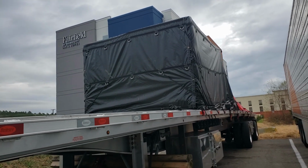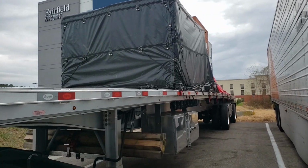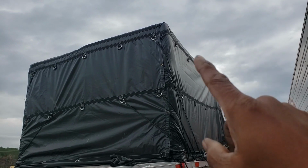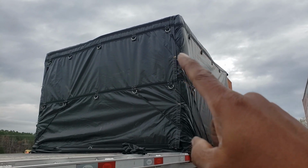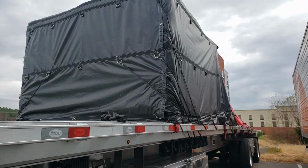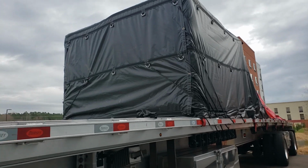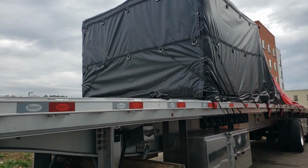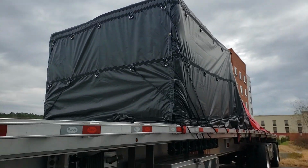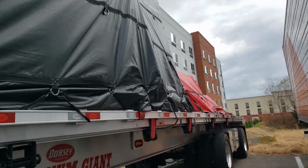All right, I had to stop and redo the front part of the top. The corners were blowing out, and it was looking ugly going down the road, and I just didn't like it. I don't know, I'm OCD when it comes to this, man. I just like for it to be very, very tight, neat, and just looking good going down the road.